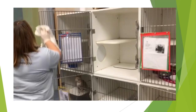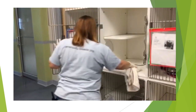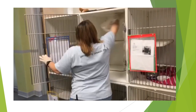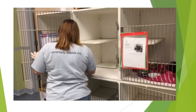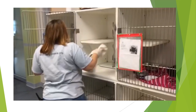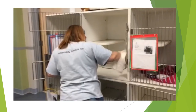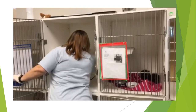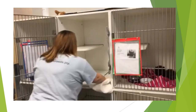And we want to make sure we get every nook and cranny. As you can imagine, every kitten throws food and litter just about in every corner of that kennel. So we want to make sure it's nice and clean for the next animal that's coming in. So she's going to wipe down all of those surfaces, including that little portal area, the walls, the ceiling, the shelf. And make sure everything is nice and clean. Occasionally, if a kitten or cat is very messy, it can take a couple go-arounds before you're completely clean.